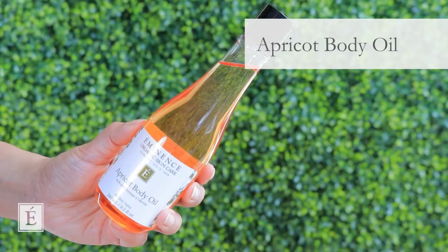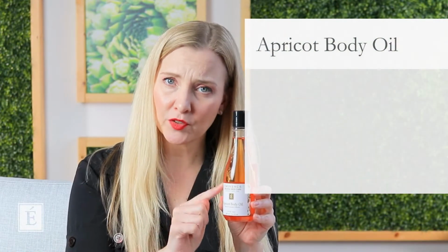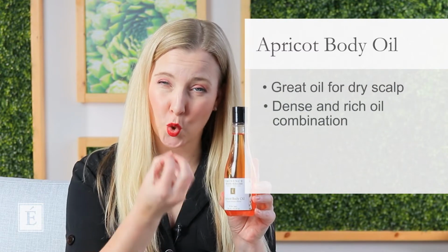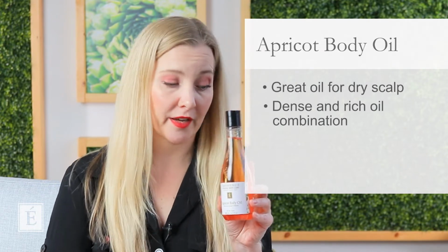But what if you have a drier scalp and you're looking for more of a deeper treatment? We have our beautiful apricot body oil. I know it says it's a body oil, but your head is part of your body, so definitely you can use this as well. Be mindful though that the oils used in the apricot body oil are more dense. They're a richer oil combination, so a little does go a very long way, so please be mindful there.